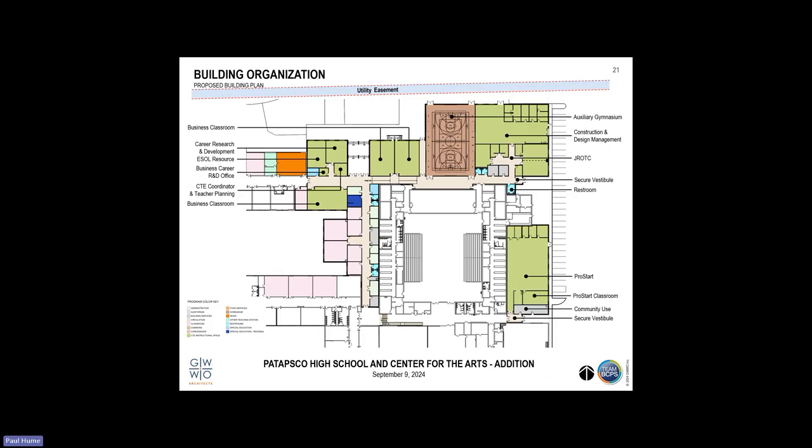Heading a little bit off to the west, we have our business classrooms, career development, ESOL rooms, business career R&D offices, things of that nature.